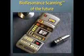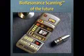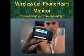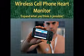So what is the future of bioresonance scanning? I hate to say it, but it is kind of like the Star Trek medical tricorder. It really is. I am not that much of a Trekkie, although, think about it. Captain Kirk, way back in the 60s, 70s, I'm dating myself. What would he do? He'd flip open this lid and talk into this thing, and people thought it was all sci-fi, right? Now we have that technology. It's cell phones, right? So the technology is advancing. Here's one I found. That's the wireless cell phone heart monitor.